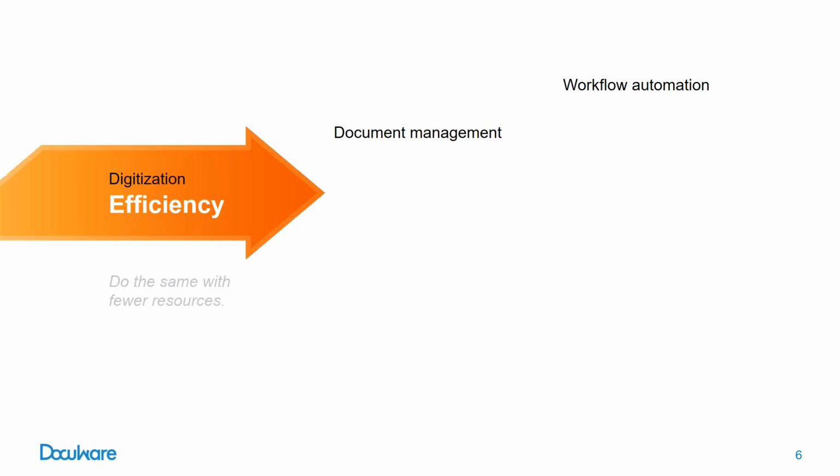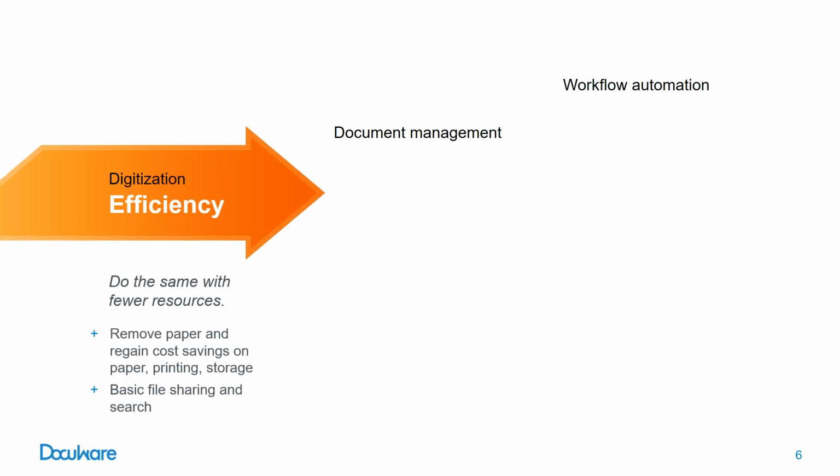So we'll start with digitization. A lot of people call this paperless. This is the concept of a paperless environment. And that's a really good description. But the goal here is basically to move information into a digital format so that it can be more easily indexed and thus searched for and found later, accessed, shared, and secured as well.